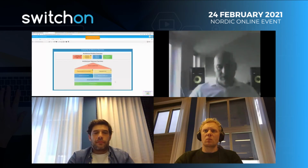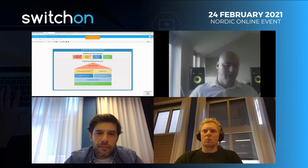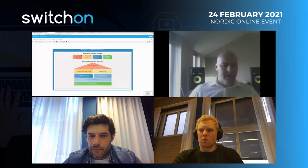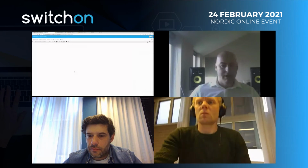Current state architecture basically consists of a lot of different models and layers. The ones we're focusing on currently in this presentation will be the process architecture, applications, and the data model. Looking at the process architecture, obviously we are using Archimate and BPMN and data modeling in the same platform.